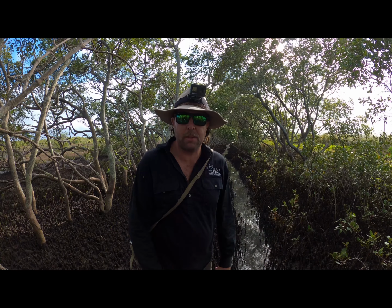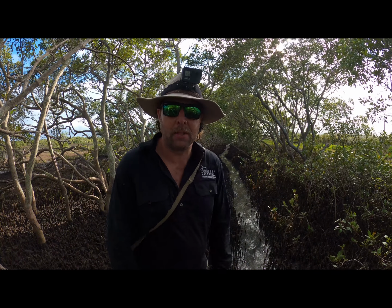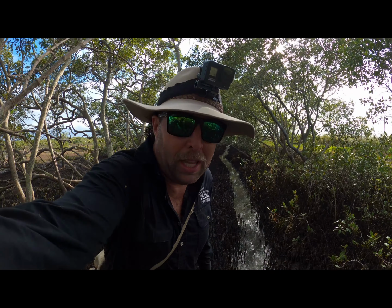We've only been here a couple of minutes and we've already found what we call the jackpot, a couple of mating mud crabs. We'll give you a little look at that, a little bit of fornicating with the muddies. Because you know, nothing puts a bit more blood in the mullet than some fornicating mud crabs.